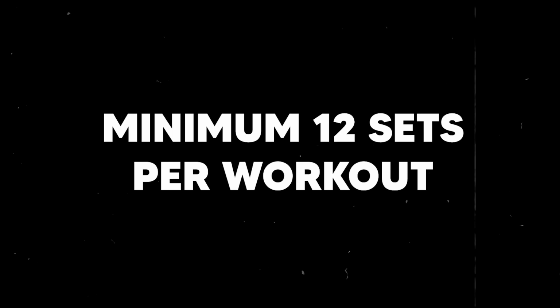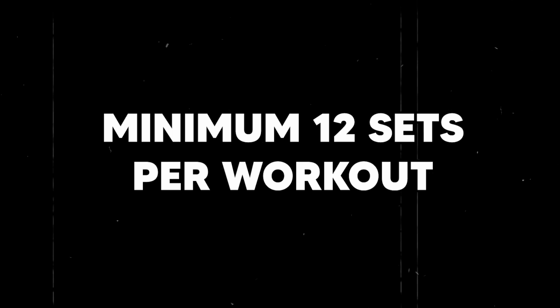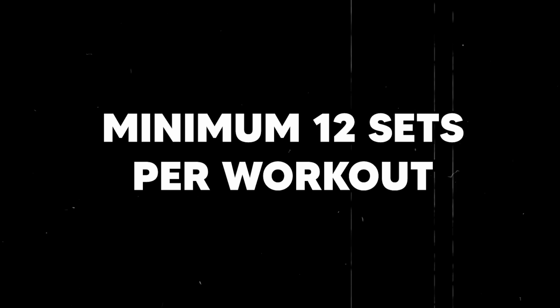The last thing that I'll say is if you're able to checkpoint all three of these things, then you're going to want to shoot for minimum 12 sets per workout, okay? 12 sets. So if I do 3 exercises, 4 sets each, that's 12. Now I will say volume is king, so the more, the better. When we're talking about hypertrophy, this is not for strength, this is not for endurance. But when we talk about bodybuilding, when we talk about hypertrophy, volume is king. It is the end all and be all of your growth.